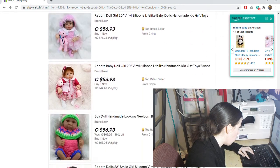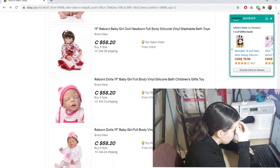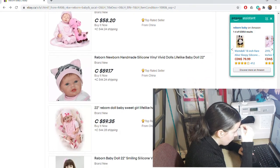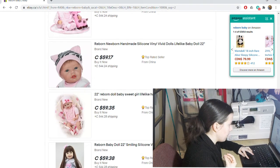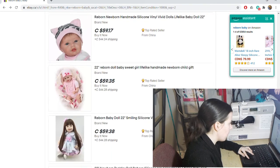Okay, I'm gonna do one more. So, I'm gonna start bypassing ones, because they're just the same things. You know, the price is a dead giveaway that it's not a real reborn doll. It's a scam. And you got the silicone vinyl. Never buy a doll that says it's silicone vinyl. It's not true.